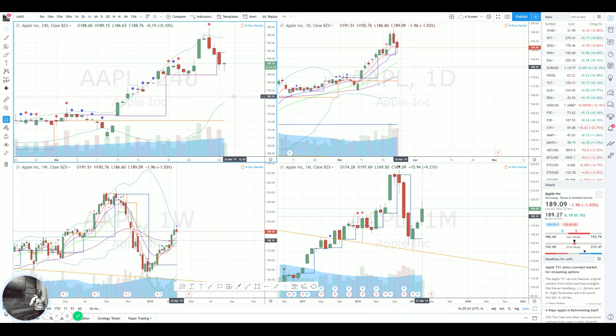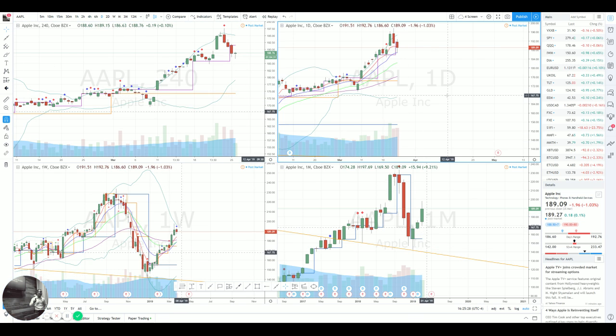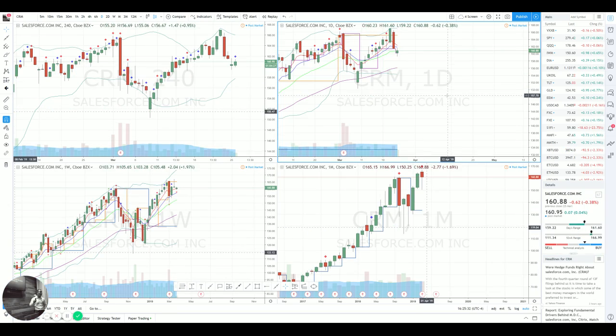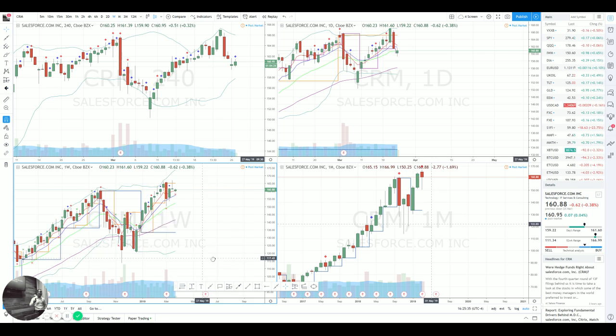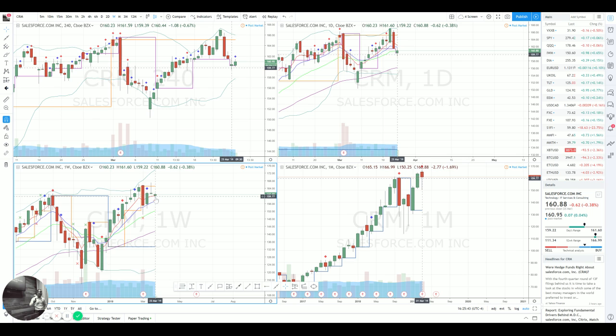But there are some tech names you need to watch out for that could possibly break down. One, for instance, is CRM, Salesforce. Here in the weekly chart, you have an inside bar reversal. The inside bar went up last week, came back down, and ended up as a shooting star. This morning it gapped down, and the buyers stepped in when they needed to, because had the buyers not stepped in, sellers could come in and push it back down through the range again. So right now we're able to reclaim this level.